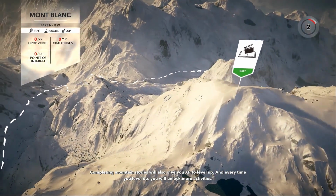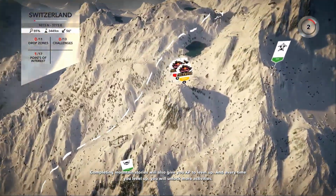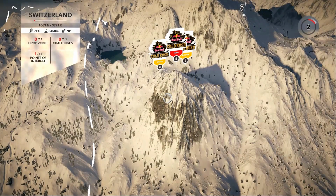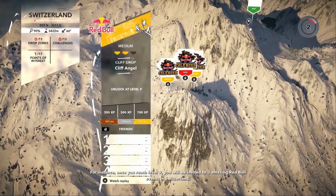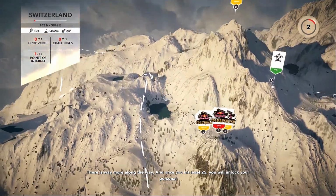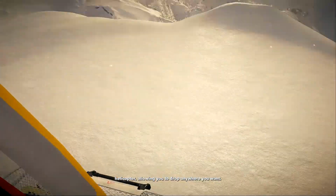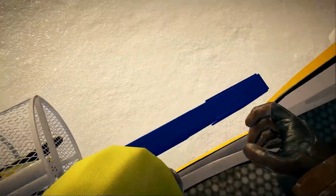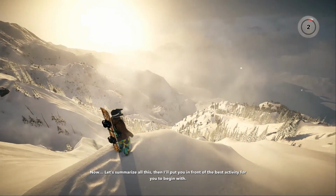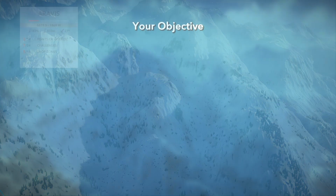Completing mountain stories will also give you XP to level up. And every time you level up, you will unlock more activities. For instance, once you reach level 9, you will be invited to 3 amazing Red Bull events in Switzerland. There's way more along the way, and once you hit level 25, you will unlock your personal helicopter, allowing you to drop anywhere you want. Now, let's summarize all this. Then I'll put you in front of the best activity for you to begin with.